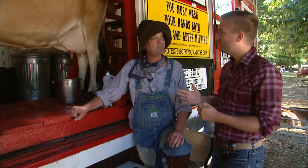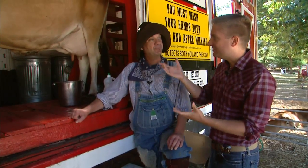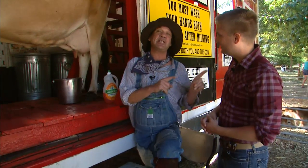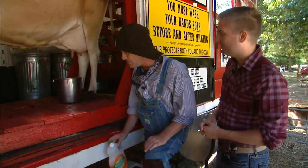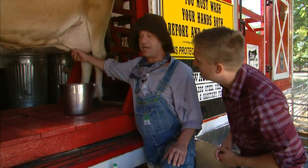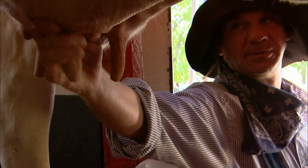Now, I've never milked a cow, and I grew up on a farm, although we didn't have cows when I was growing up. Any tips or advice on how to do this? It's a very easy method. First of all, you have to get your hands sanitized before and after you milk. Very important. We try to keep everything clean. A little antibacterial soap. We wash the udder. So now, here's the trick. You're going to grip high, nice and tight, and then you squeeze the bottom. So it's grip high, squeeze low, let go.